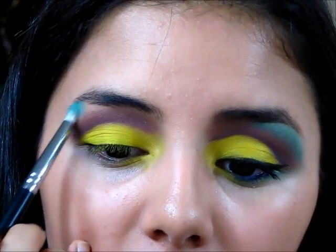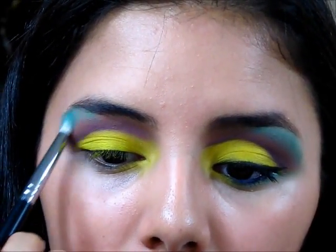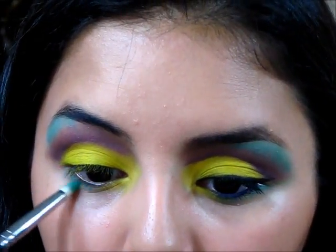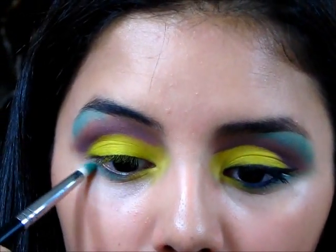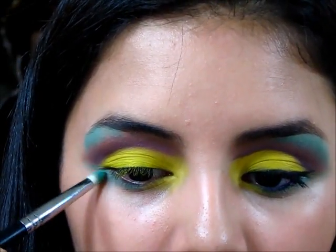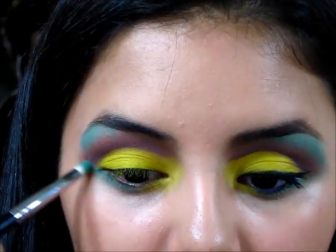So I'm just going to blend this onto my brow bone, and I'm also going to take this along my lower lash line and blend it into the yellow that we have already. And just wing it out and make sure it goes towards the edge of the purple we extended in our crease.